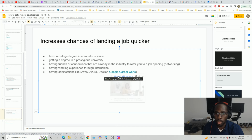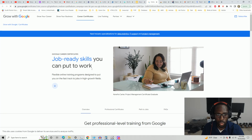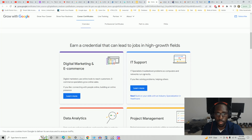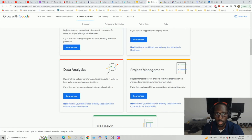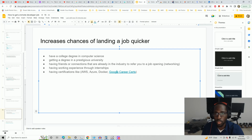And there are also other Google career certifications that might help you that I wanted to show a little bit about. So there are certifications in IT support, project management, data analytics. Having certifications doesn't hurt. It shows at the very least that you're dedicated to learning things. So getting certifications will, I think, improve the likelihood that you'll land a job. And obviously, certifications cost money, so you should make note of that.